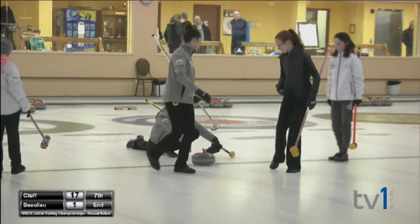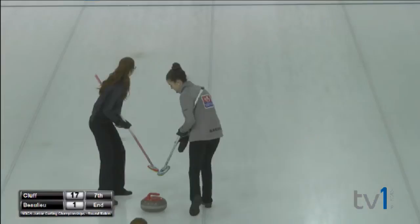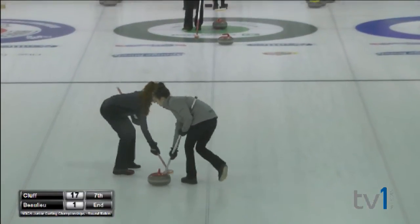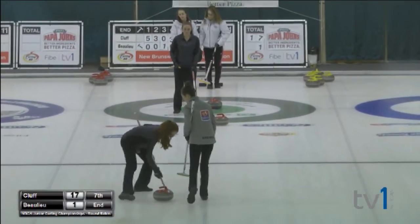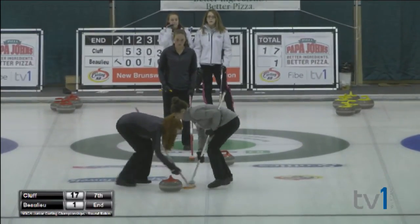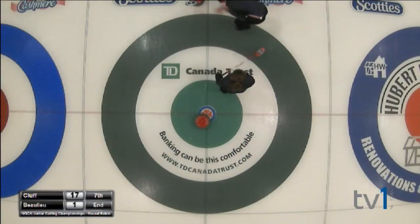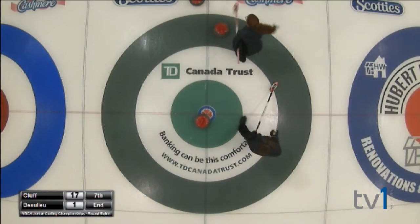Cluff with her first shot. Cluff very solid in her delivery. She's never in a bad sliding position. This rock's coming down. Looks like the weight's really good. Rock's starting to curl now. Got to get off it a little bit here to let it curl. They're just going to let it go. Great draw weight. Great guard.